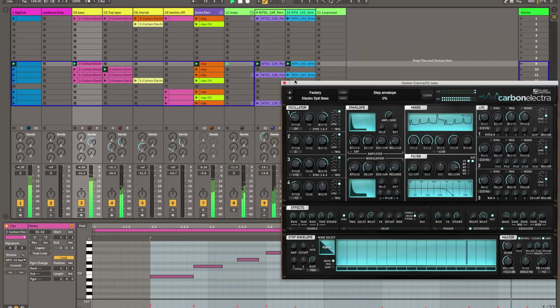At the moment, our envelope is just on full sustain, which again isn't particularly interesting. And for this kind of chord sound, we could probably do with dropping that down. So let's bring that down and focus on just adjusting that decay sound.